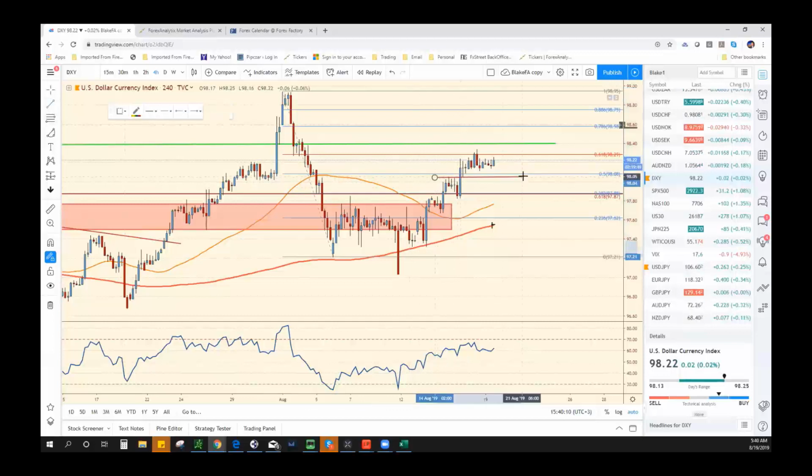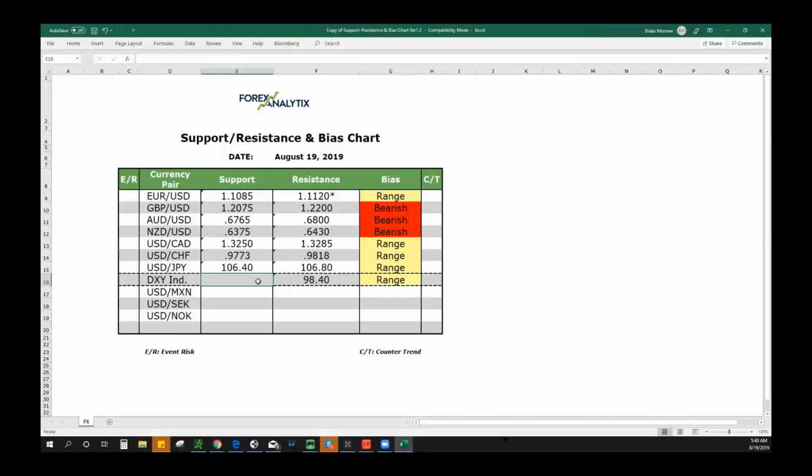yet. But a break below that little area, the reason why I'm going to highlight it is because if we break through this level, that means we're starting to make lower lows. So we'll break through these lows right through here. That comes in at 98.04. Again, these are some really tight ranges, but it's August and the fireworks are probably coming at the end of the week, I would think, not necessarily right now. So let's keep that in mind.